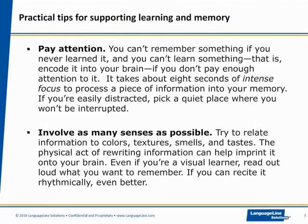First, you must pay attention. You can't remember something if you never learned it, and you can't learn something that is encoded into your brain if you don't pay enough attention to it. It takes about 8 seconds of intense focus to process a piece of information into your memory. If you are easily distracted, pick a quiet place where you won't be interrupted.